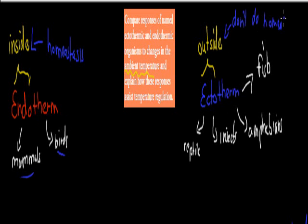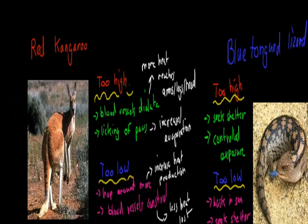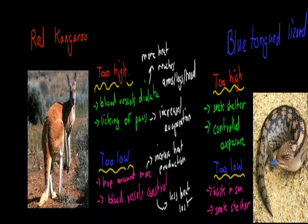They are also known as cold-blooded animals, but that's a bit of an outdated term. But whatever their outside temperature is is also their inside temperature. And we've got reptiles, insects, amphibians, and fish as the classes that are these ectotherms. We've got two, so we need to have Australian examples. I have the red kangaroo as the Australian endotherm. Red kangaroo is a mammal.